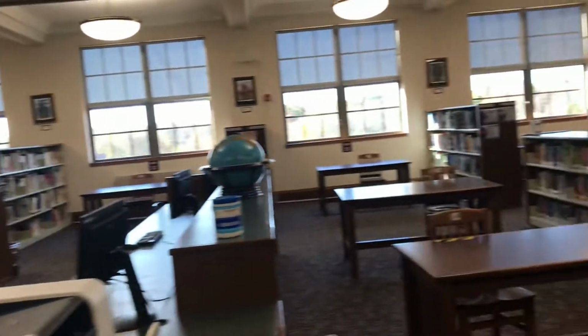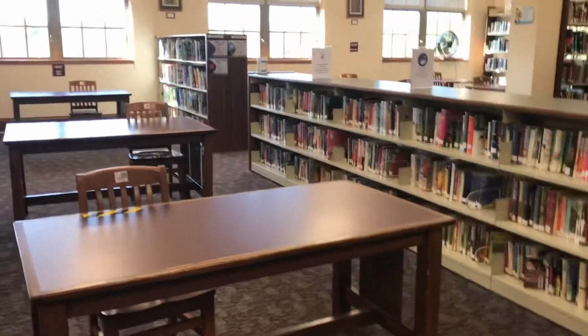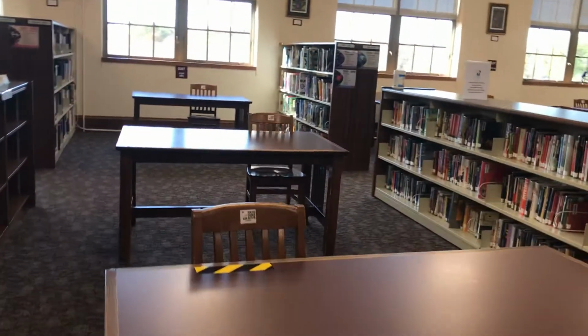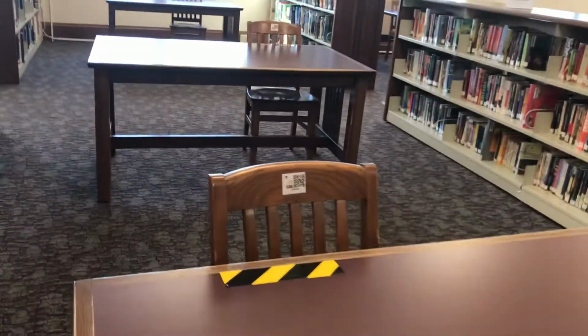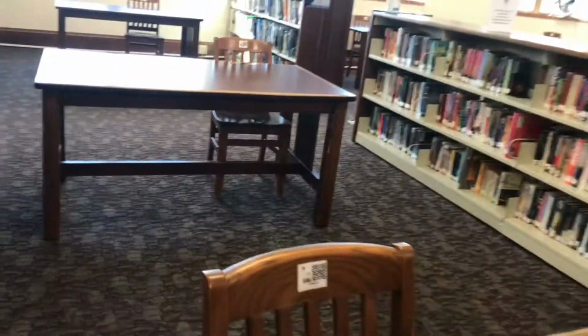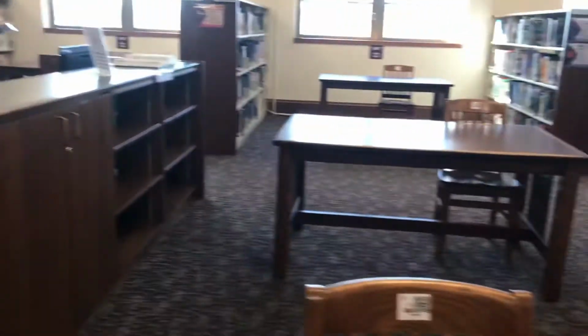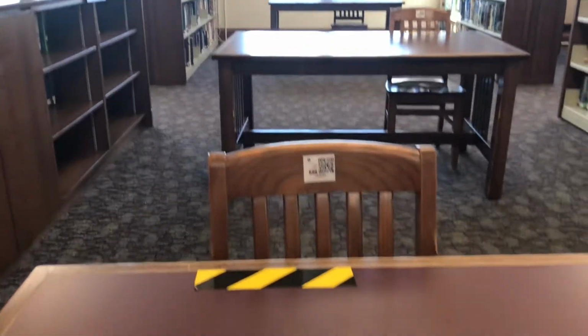When you do come into the library, whether you're coming in before school or after school, or maybe you're coming in because your teacher has a lunch conflict and you're sitting at one of our seats, we ask that you scan in the QR code on the back of the seat and put in the number. And then at the end of the period before you leave, we just ask that you grab a sanitizing wipe and sanitize your chair and your seating area.